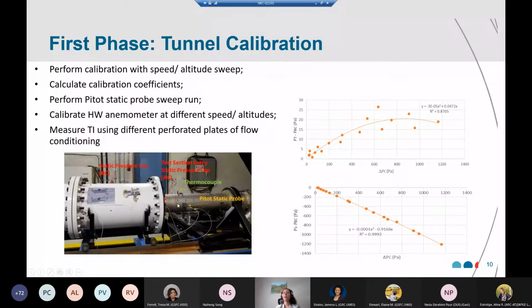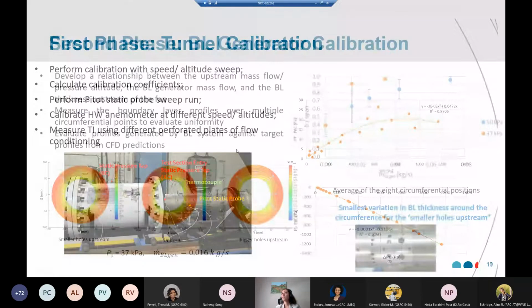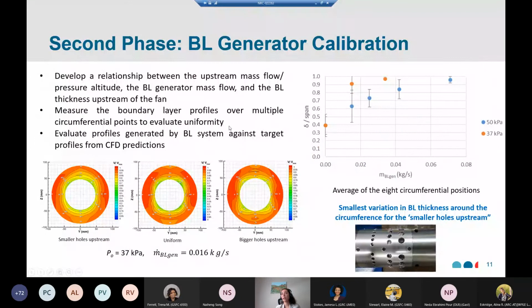Also, the turbulent intensity at the test section was measured using a hot wire anemometer, which was calibrated at different speeds and altitudes. The second phase of testing was boundary layer generator calibration. The aim of this phase was to develop a relationship between upstream mass flow or pressure altitude and the boundary layer generator mass flow and the boundary layer thickness at the fan inlet.